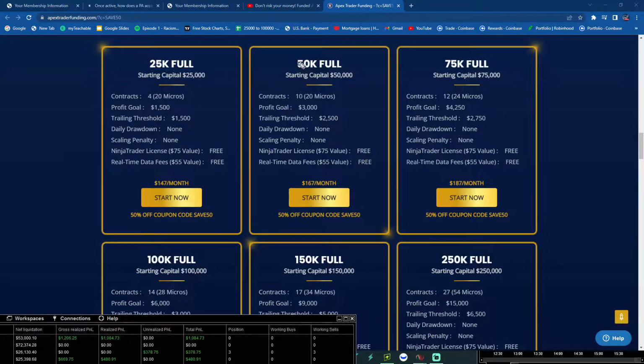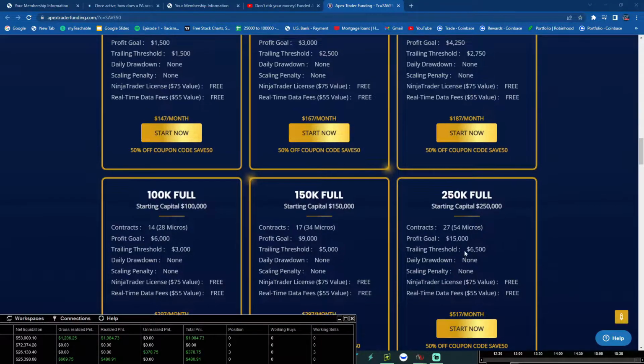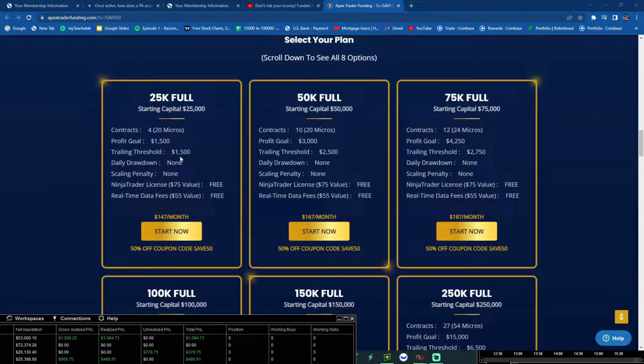So really, I think that the bigger accounts really just aren't worth it unless you really just want that extra capital to trade a lot more size. I just don't think it's necessary. Even though the trailing threshold is higher, it really just doesn't make sense. Just trade a little bit smaller, and I think you'll be more likely to get a funded account. So that's kind of the process that I recommend you go through.